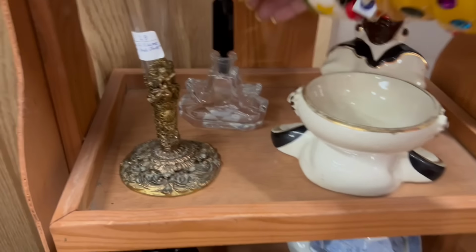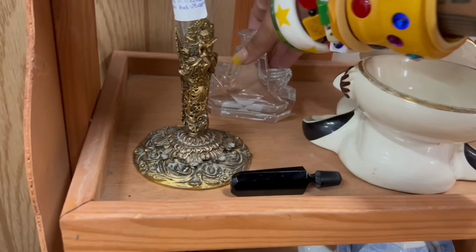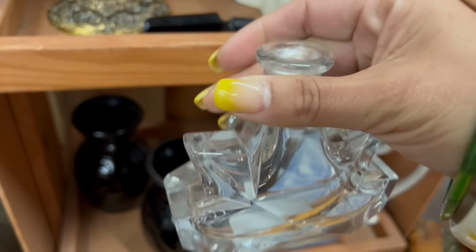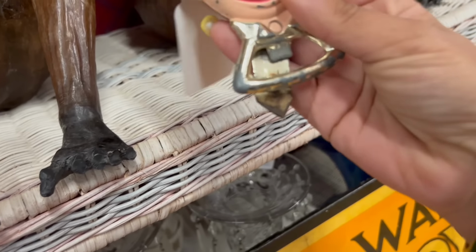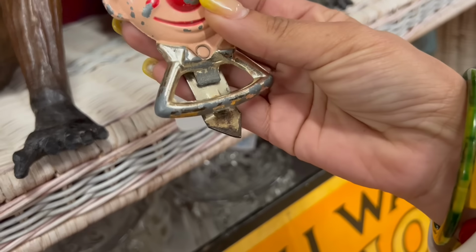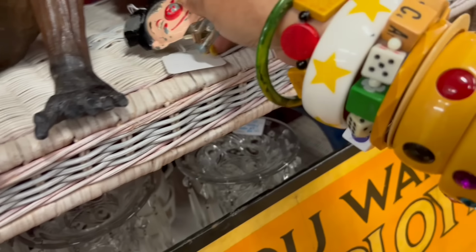But this has kind of caught my full attention right now. Check out this perfume bottle. It's got a black stopper, so you know I'm kind of a sucker for it. $5. Well, I'll take that for $5. That's a no-brainer. Very cool. And then over here, this clown bottle opener has a little bit of wear, but it's pretty great. I feel like you could probably tighten that up a little bit. It's only $5. It's insane.